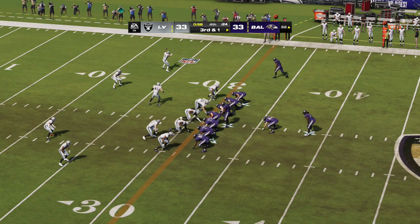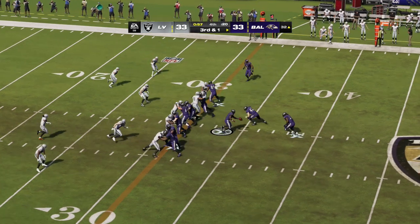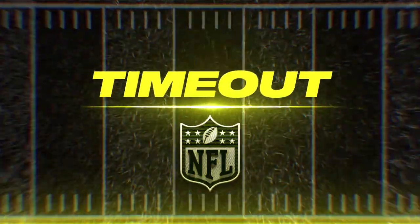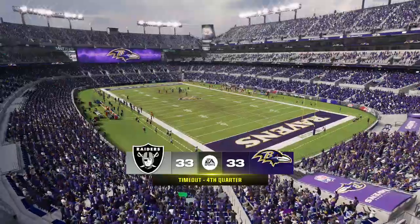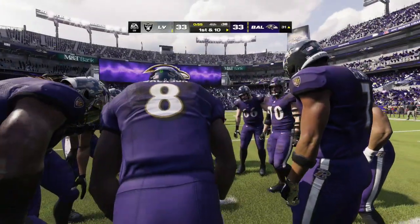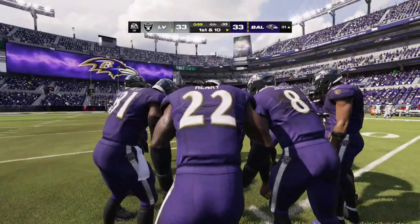Here now, 3rd down. Let's go, D. It's going to be a long day for the offense. Again to Henry, and he's going to get to the 31, enough for the 1st down. Now the Raiders are going to use the 2nd of their timeouts as the clock will stop with 55 seconds remaining in the football game.